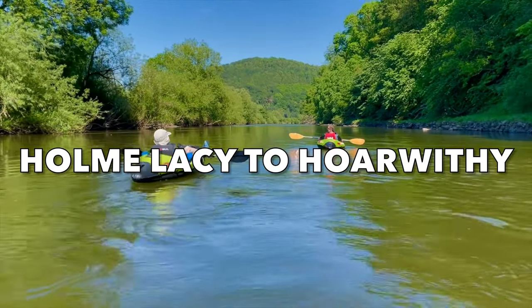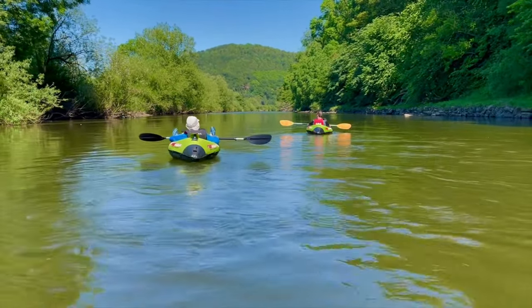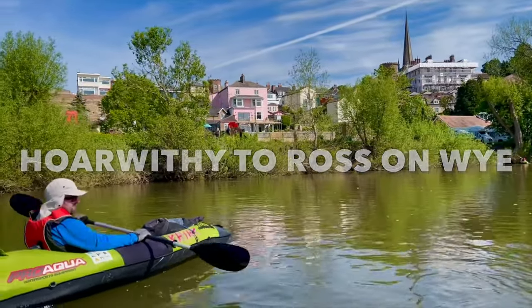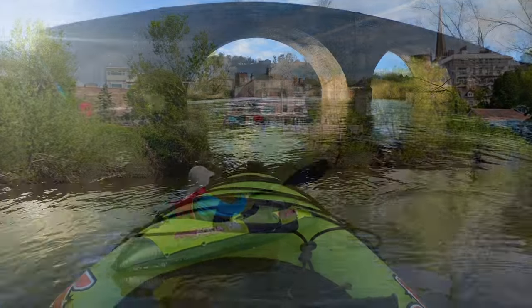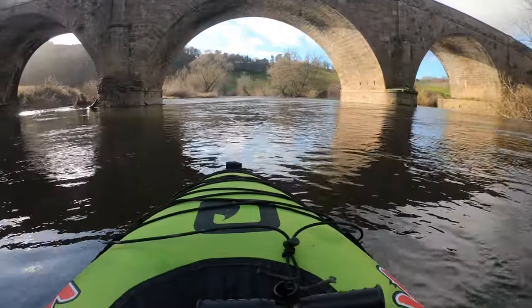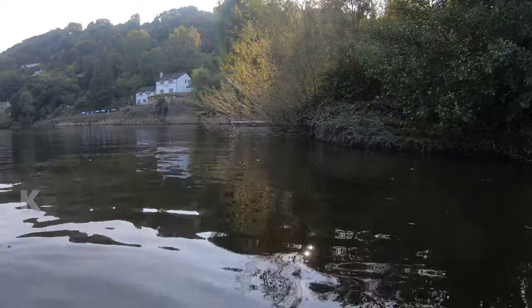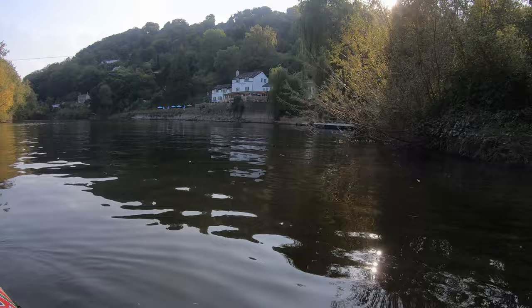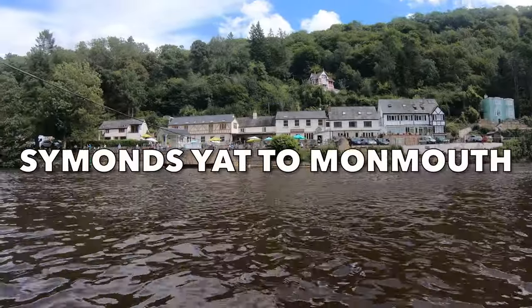There is a public right of navigation all the way from the bridge at Hay-on-Wye down to Bigswear Bridge. From Bigswear Bridge down to Chepstow, the Wye is tidal, so there is a right of navigation on that lower section too. We have split the river up into sections of between about 7 miles to 12 miles during our undertaking to kayak the entire river from Glasbury down to Chepstow.